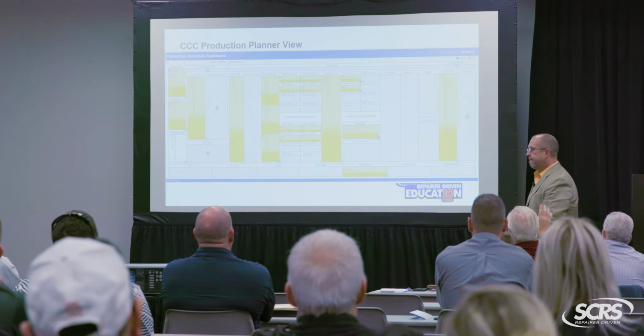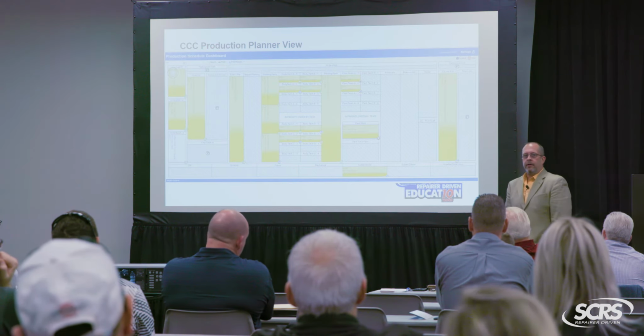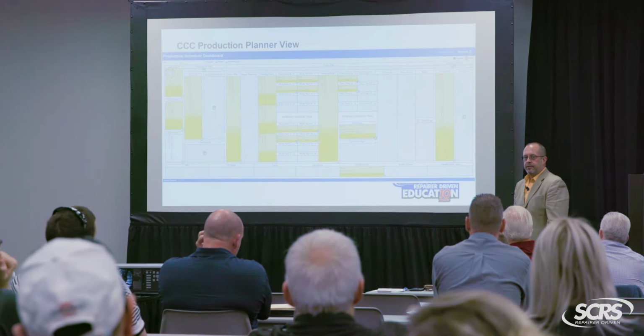So when we first came out with this, the fear that people had is, I can move it in here, it doesn't move it in repair plans. You've had that corrected, am I right? It does. Now when you move it here, so it's not double keystroke, it does move it in repair plan.